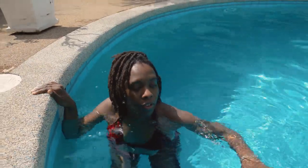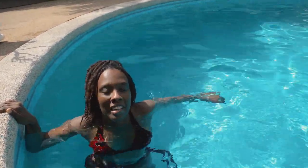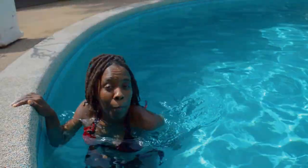Gradual descent, so it's great for beginners, for experienced swimmers, great if you want to learn how to swim.